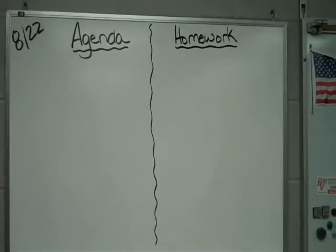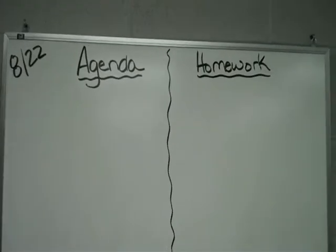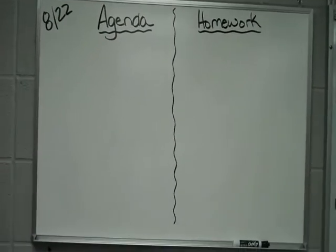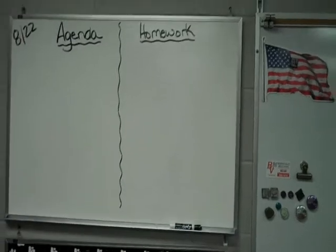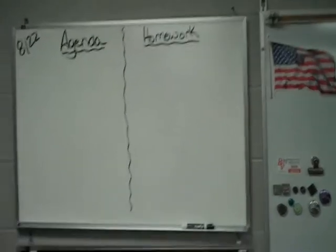As you can see at the top, it has three things: the date, the word agenda, the word homework. The agenda side, whatever's listed there, that's what we're going to be doing for the day. Write it in your planner. On the homework side, if there's something there, that's what you have for homework. Put that in your planner as well. Very important. It's called the small board.